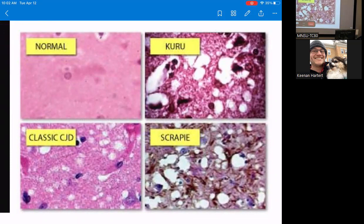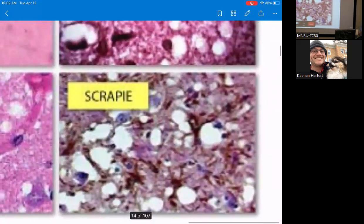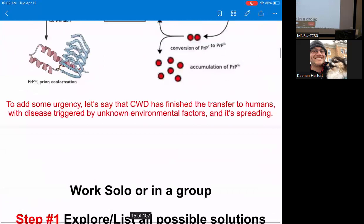Kuru, that's a fun one. That's when humans cannibalize each other. Same thing with the cows, right? There's something about the death process that brings out the prion shape. Scrapie, that is chronic wasting disease. That's what came from sheep, jumped to deer, and we would really like to never have that jump to humans. And that's our little scenario right now.